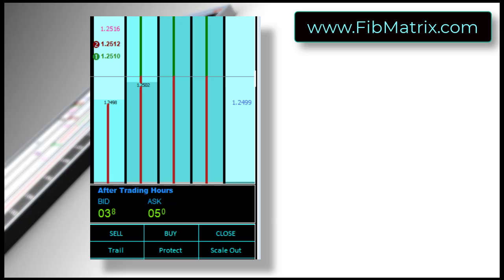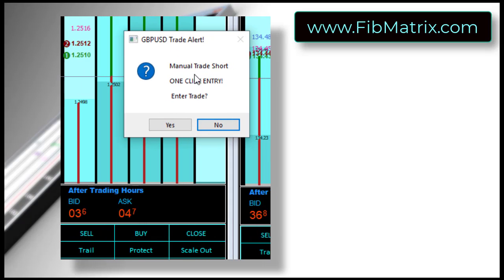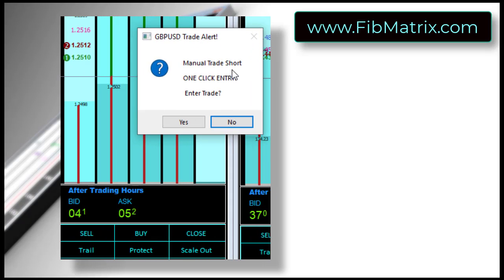Alright, it brought up an alert window. Instead of entering, it brought up an alert window. It says manual trade short, one click entry, enter trade. So it gives me one more chance. If I hit yes this time, it'll be in. As soon as I click yes, it's an entry.